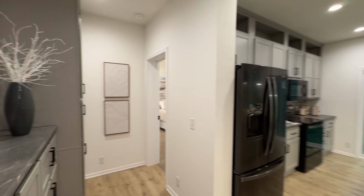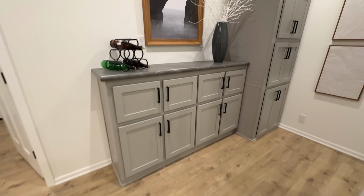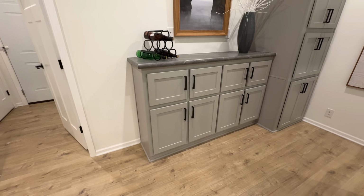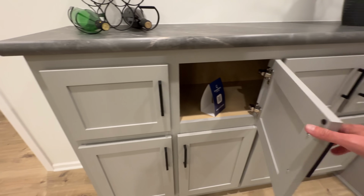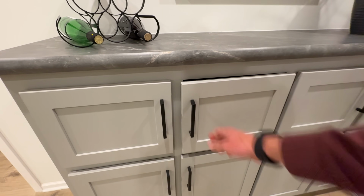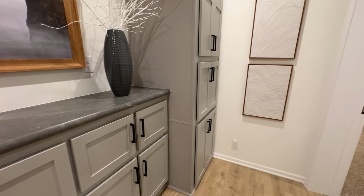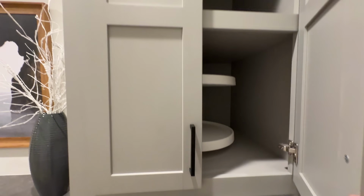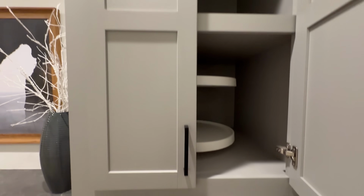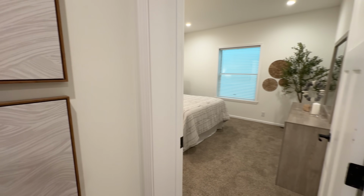So let's go down this way, right off. They've got a little wine section set up here, but I would put stuff that you bought on sale here. Say you've got an extra bag of Doritos or whatever, you put it in this section because it's not necessary right now in the main part of the kitchen. This is almost kind of like a pantry, full on Lazy Susan in there. Can't go wrong with that. Could also put linens in there and towels.